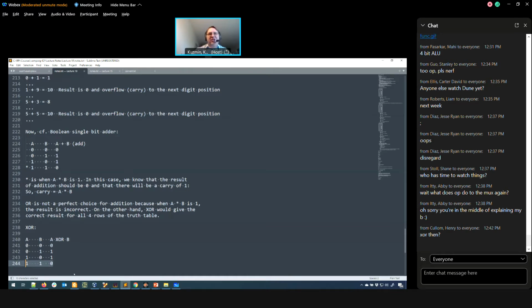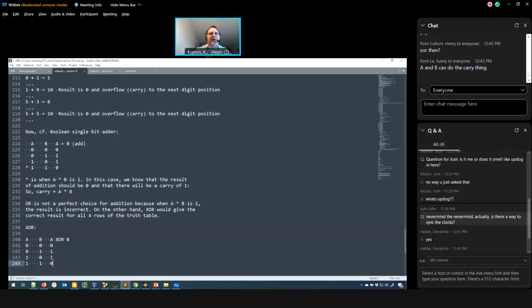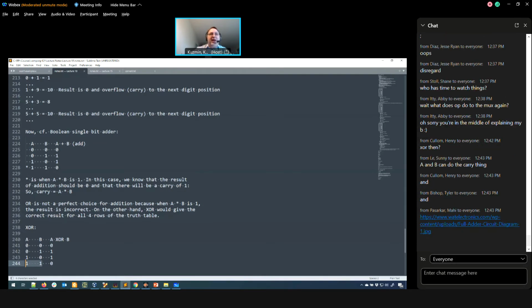So XOR would give us exactly the value for that bit that we want. It's not going to give us carry. If we just XOR A and B, we get the correct value for that result bit, but it's not going to give us carry. So for the carry, we have to build some additional circuitry, but it should be easy. So how do I generate a carry signal? When is there going to be a carry from this bit? Exactly, it's an AND, because the only time we have a carry is when both A and B are ones, and that means our carry signal is just A AND B.